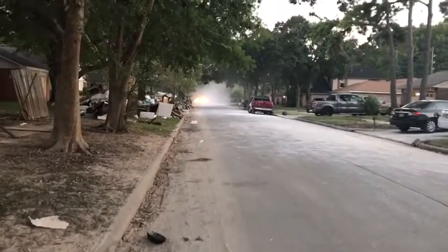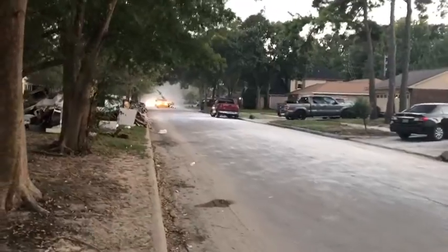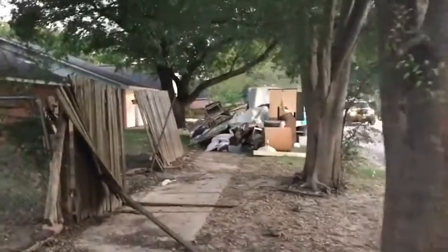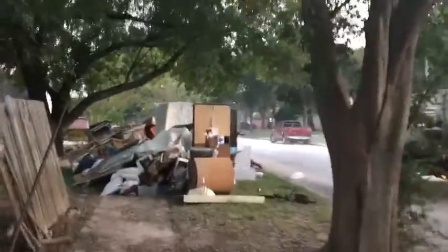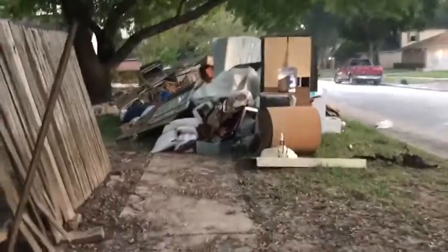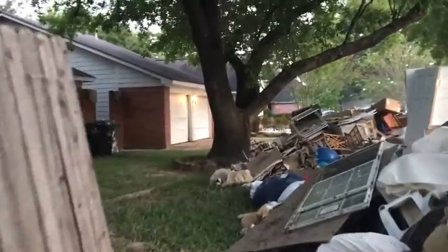Wow, you see that dust cloud down there? It's from people driving through, so I'm telling y'all, it's crazy. It's just sheetrock. It's like tiny little dust particles. I'm gonna head back to the house and get my mask on and show y'all what the inside of the house looks like from there.